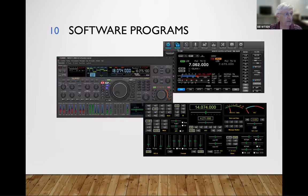And here's just some examples of the sort of virtual front panel displays that some of these programs have. Interestingly enough, for me, the one on the lower right-hand corner is what I use. It goes with my ICOM 7600. I actually like it better than the front panel of the actual radio. It gives you better access to the radio. And I've become so accustomed to it that whenever I visit my remote station and I'm sitting in front of the rig, I don't even remember how to use it anymore, quite literally.